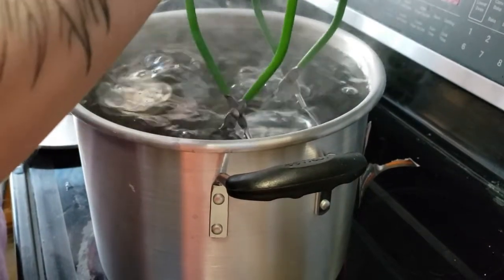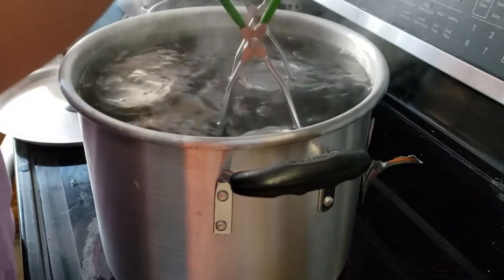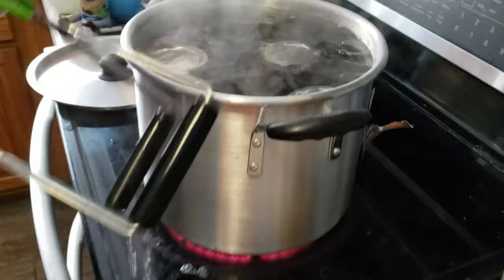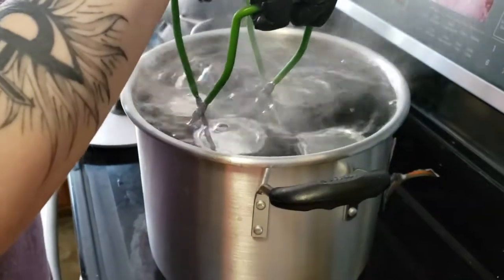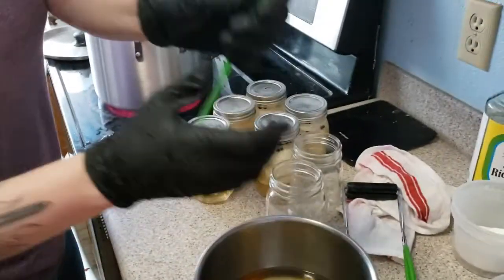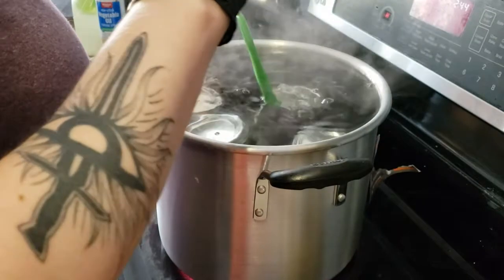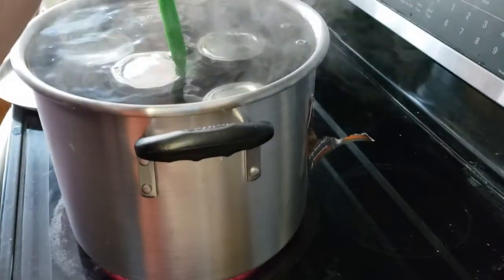You also don't want your jars touching if at all possible. So you'll notice I have to finagle a little bit to get all the jars in. And don't stick your hand in there. So then when I get my jars in, I can use the little tool right here to help straighten them and get them properly in place, because this one's being a pain.